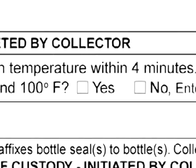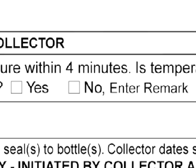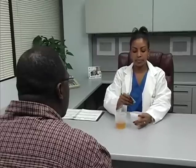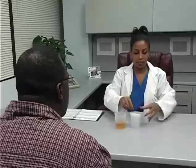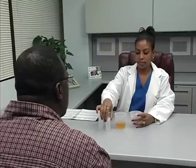When the temperature does not register in the acceptable range and feels cool, check the No box in Step 2 and include specific information on the remarks line. If the temperature is greater than or less than the acceptable range but is warm, pour the specimen into another collection cup and read that cup's temperature strip.